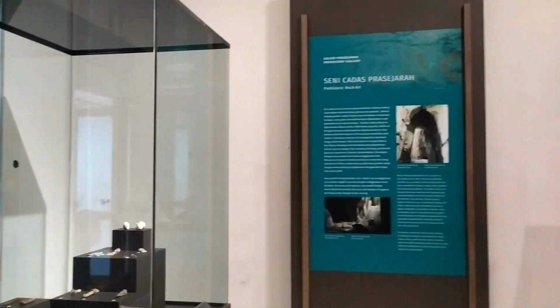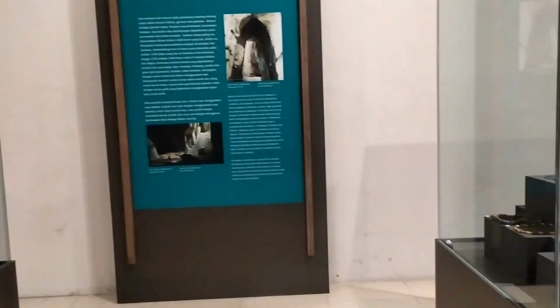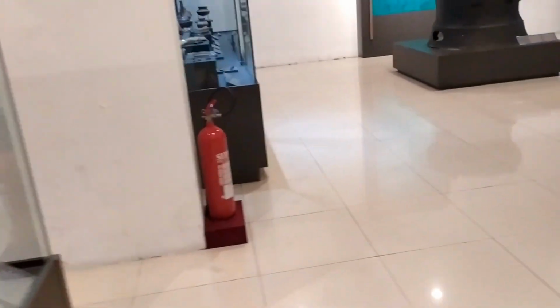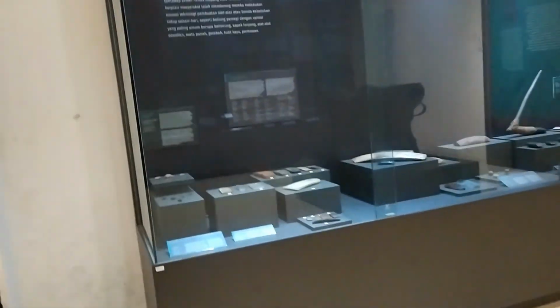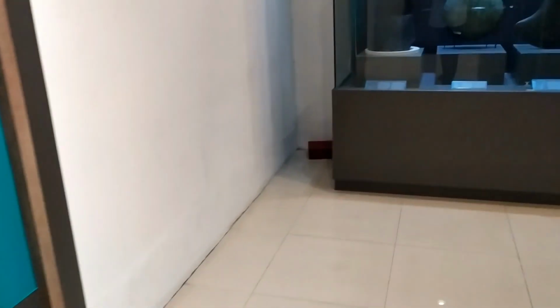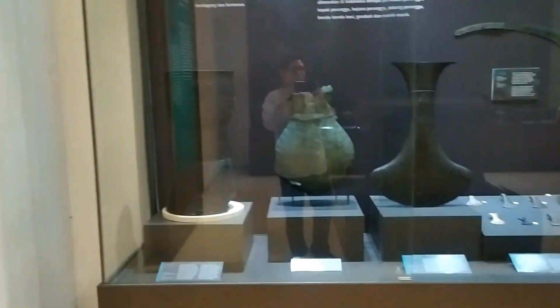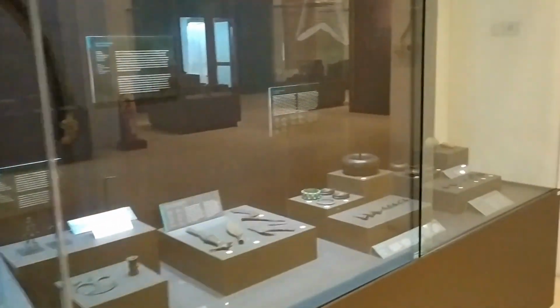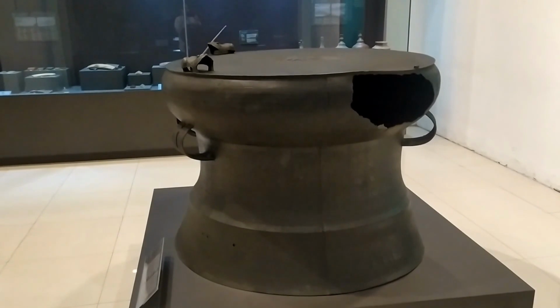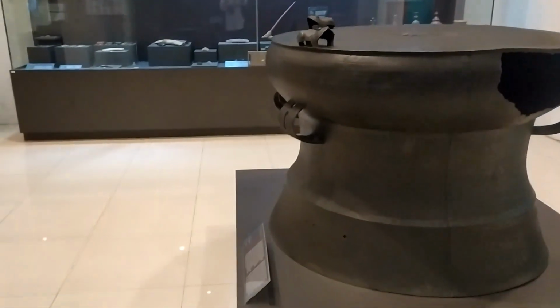This is rock art. Prehistoric jewellery. This artefact comes from the Neolithic period. Iron Age artifacts. This is a great big, what do you call it, stove. It was used to process fire.